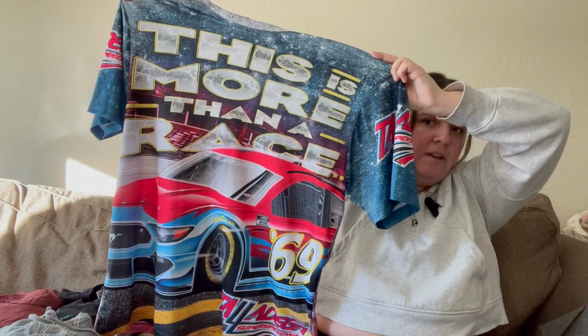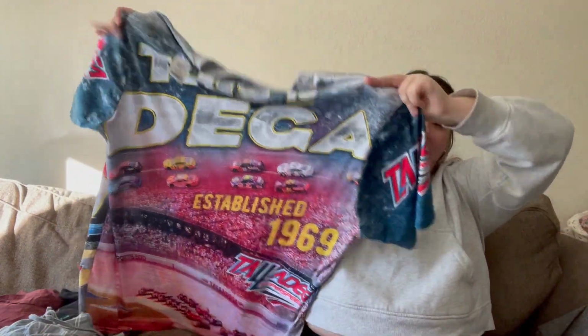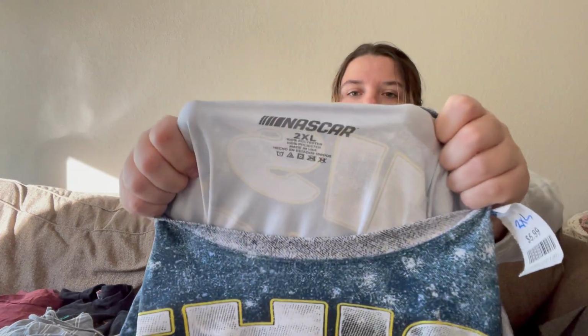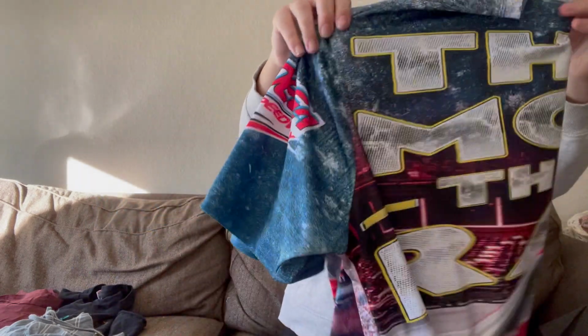This is more than a brace. This is a Dega. It doesn't feel great, and in a ball like this, it doesn't look great either, but I look at everything in the bins. And this was actually branded NASCAR, and it's a 2XL. Again, didn't comp it. This also had a Goodwill tag on it for $5.99. So we'll see. Maybe it's worth nothing. Maybe that's why no one picked it up, but I think those are still pretty trendy, to be determined.